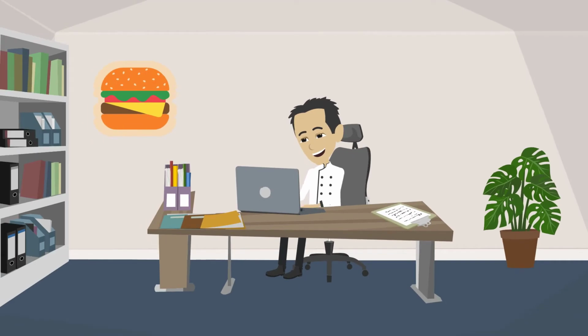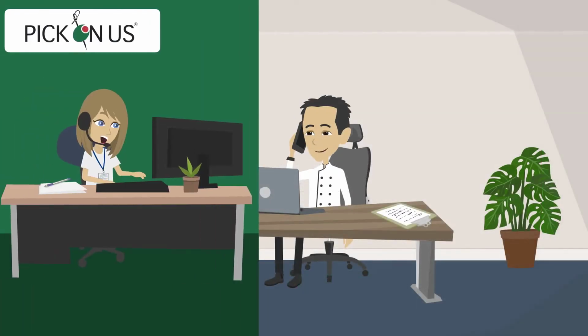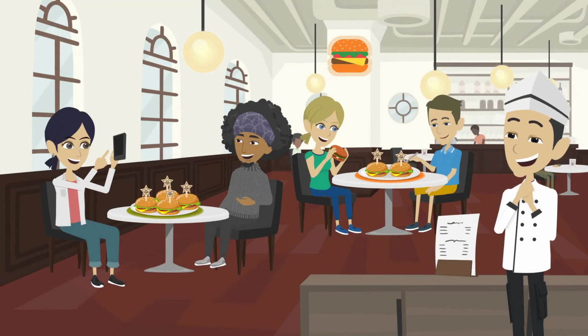Ordering is simple. Start online by submitting a super custom pick form. Within one business day, a Pick on Us representative will reach out and help you finalize your design and place your order. A truly unique presentation.